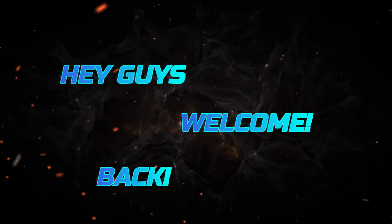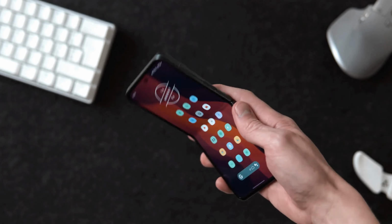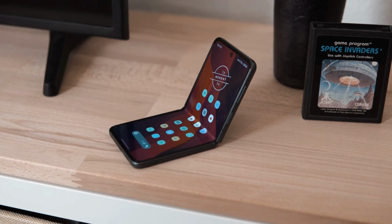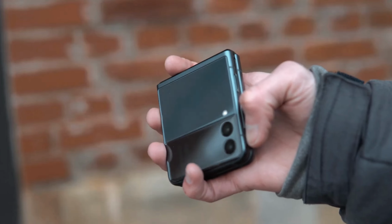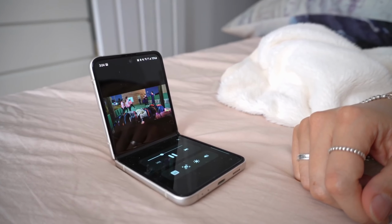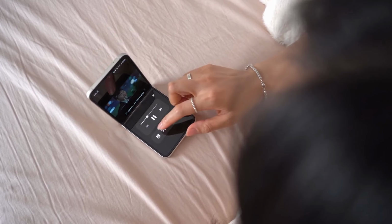Hey guys, welcome back. So when it comes to foldable smartphones, the most selling device is the Z Flip 3. There's no doubt why this phone is super popular across the world. It is the cheapest and smallest folding phone and many users find it more useful. Now we got some new updates regarding its successor, the Z Flip 4, which might even beat the Z Flip 3.